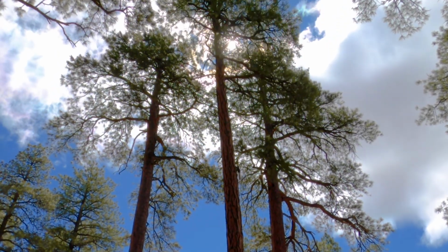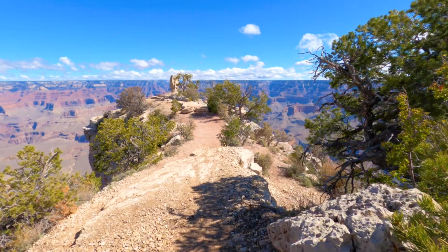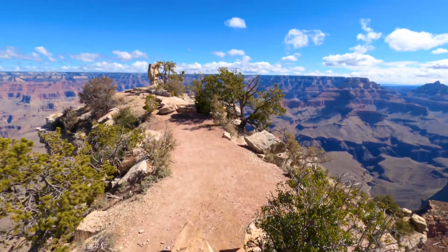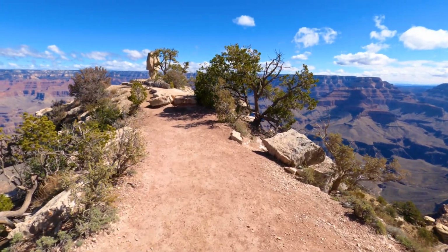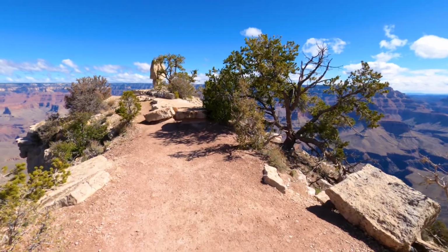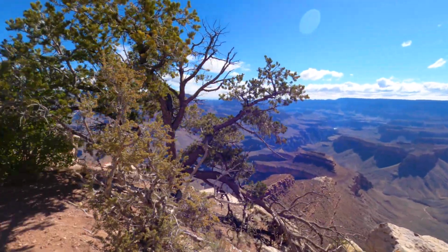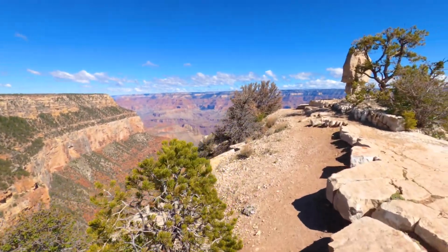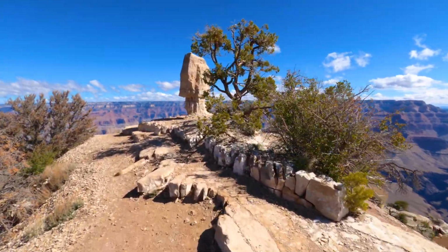There's a Kaibab squirrel. That's cool. Okay, now heading to my all-time favorite lookout at the Grand Canyon, Shoshone Point. It's just this finger that sticks out into the canyon. It's just awesome, and there's usually no one here.